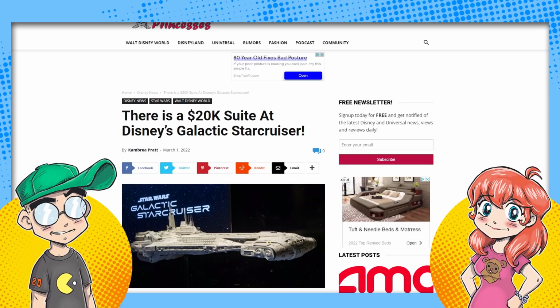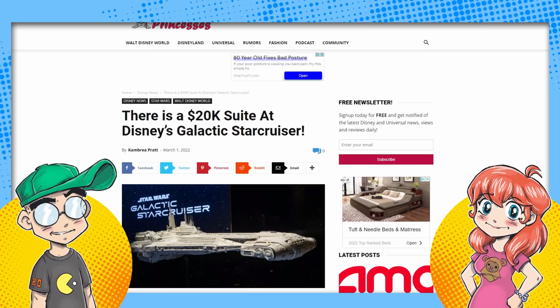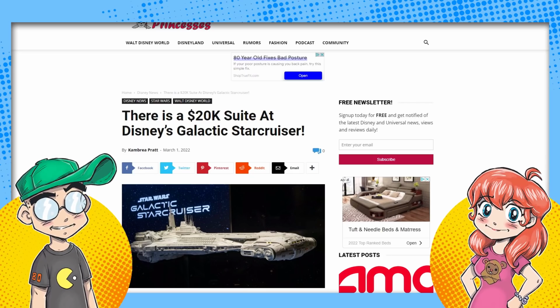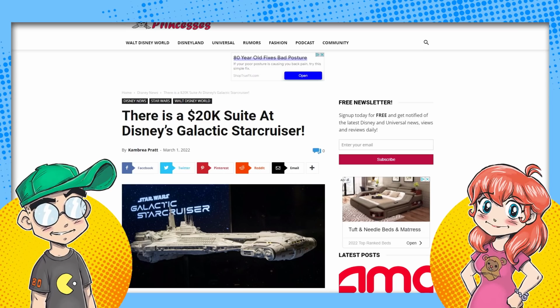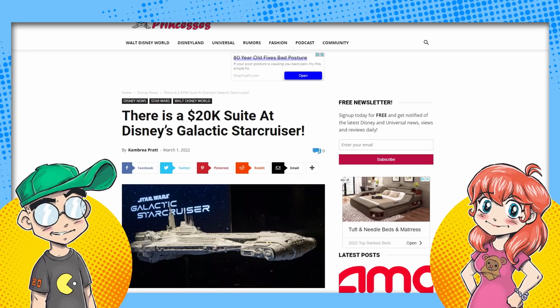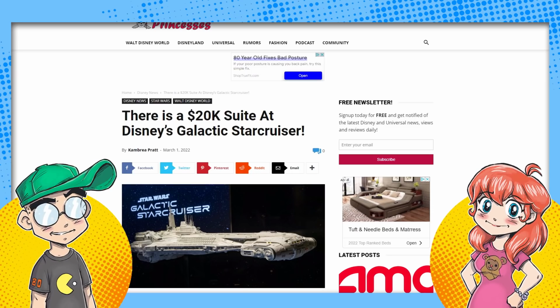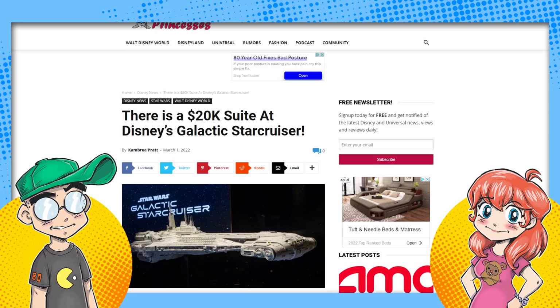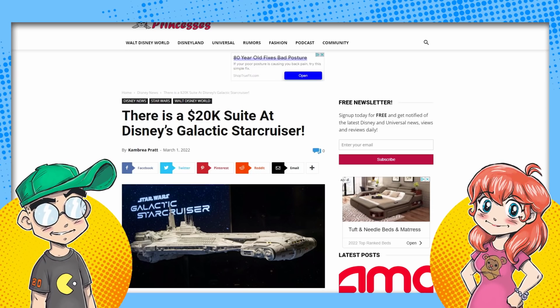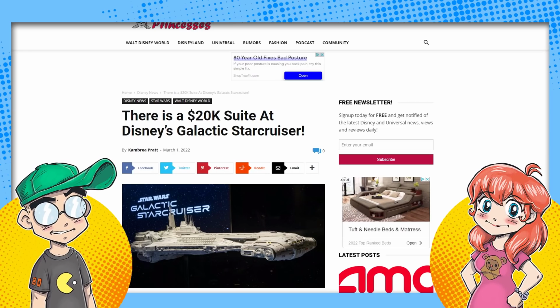Jabba's dancers. Yeah, it's the Twilight Slave Suite. The Slave Suite, Slave Leia. Oh, I'm sorry, Hutt Slayer. Hutt Slayer Leia. Yeah, I don't know what is going on here, but this is just another ridiculous upcharge on the Galactic Starcruiser. $20,000, if it's true. Not just $20,000, but 20 effing. Well, you'd have to be completely insane to pay $20,000 for a room on this thing.